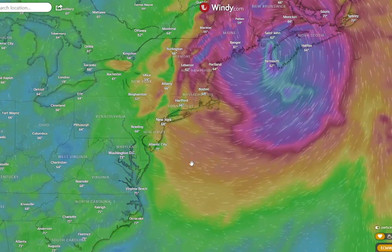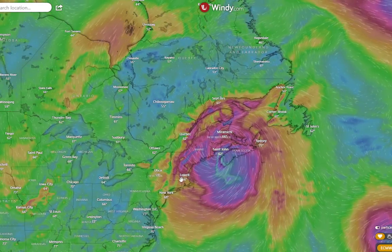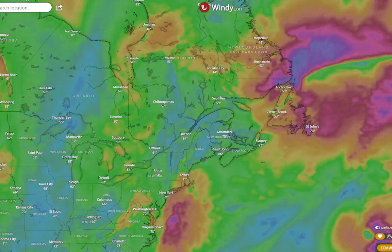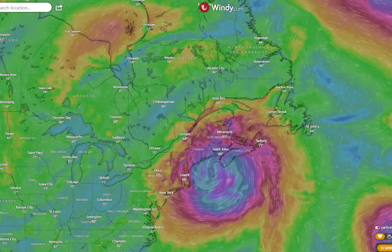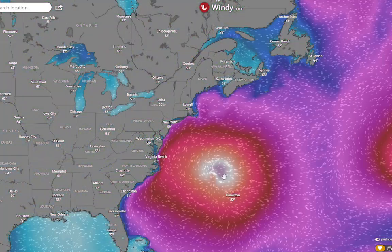Toward Nova Scotia, the Euro is actually weaker than some of the other models, and I think that's wrong. I think it's actually going to be stronger than that. The Euro has not been very reliable, so that's why I don't really like using it, and I haven't used it much because we've had a lot of issues with it.